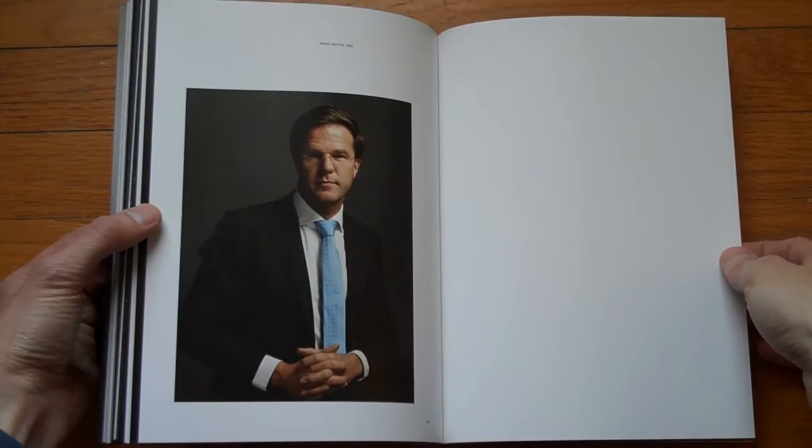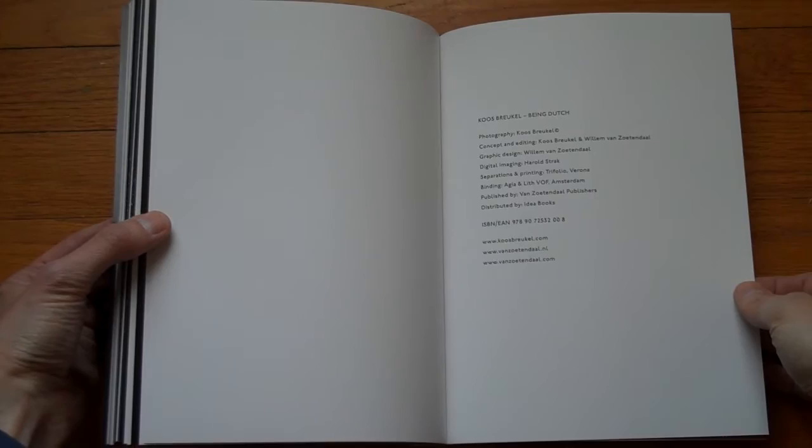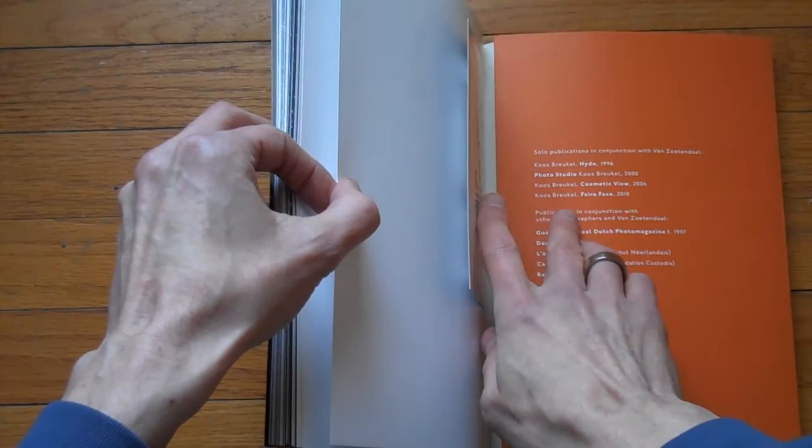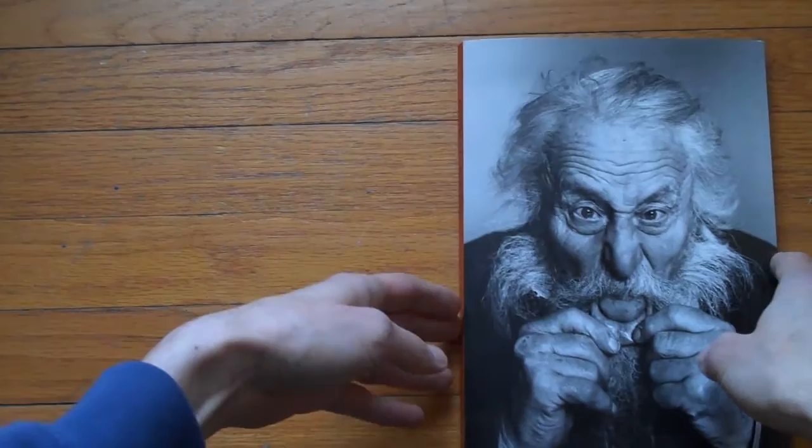Alright, so this is Being Dutch. Just came out. I got this just a little while ago. So the earlier book, I think, is Fair Face. I'm pretty sure I reviewed that on the blog. This is Being Dutch by Koos Breukel.